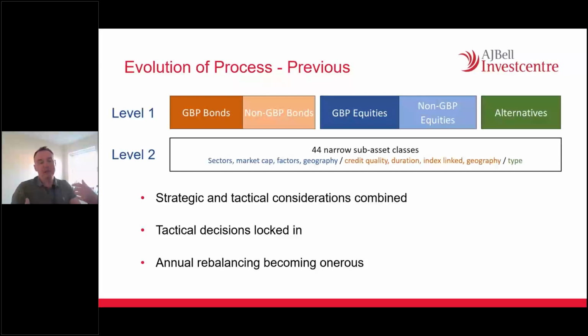But what it actually meant is we were combining our strategic decisions, which are the long-term decisions that determine how a portfolio behaves, and the tactical considerations, which is how we consider asymmetric risk factors that may be affecting a portfolio. For example, the reasoning why we went into short duration in the first place.